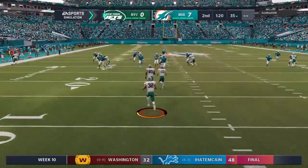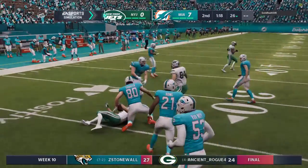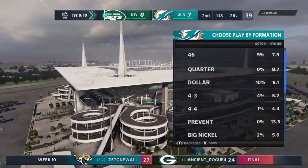That'll be taken about a yard deep. And he takes this near the 25. Just a little pass there. Call it the 26.